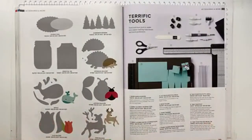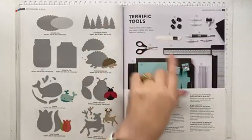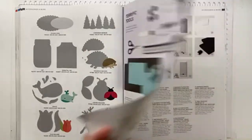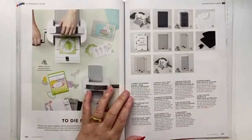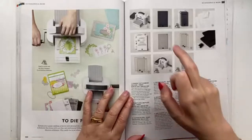We have the decorative circle that is new as a single punch, and that's all that we have is new. Our tools, so this is our snips, our trimmer, our scoreboard, our blades, our take your pick tool that I use endlessly, and our bone folder. Nothing has changed there.